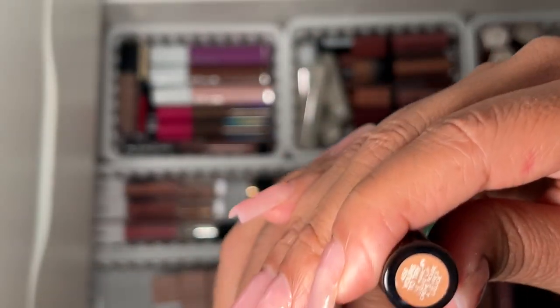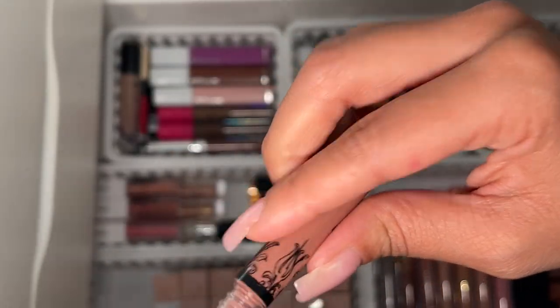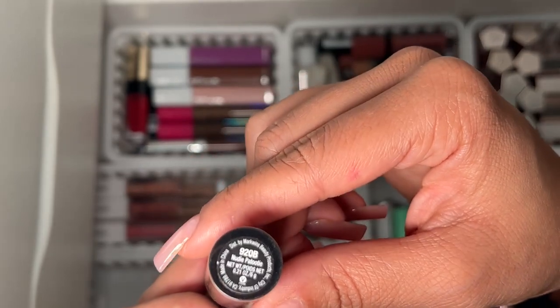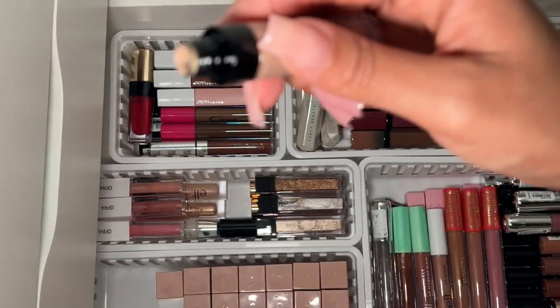This is pretty. Really pretty. This is Kat Von D, Bone Arrow. Still smells like it's working, and it is pretty. This is a Nudie Patootie. Beauty Patootie by Wet n Wild. This is a liquid lipstick.